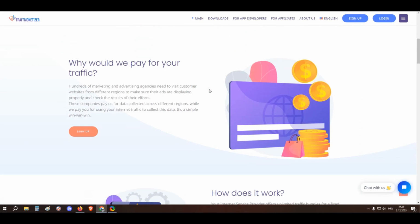Why do they pay us for our traffic? Hundreds of marketing and advertising agencies need to visit customer websites from different regions to make sure their ads are displaying properly and to check the results of their efforts. These companies pay us for data collected across different regions, while we pay you for using your internet traffic to collect this data. It's a simple win-win-win.